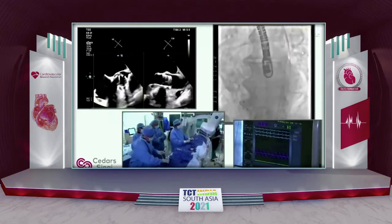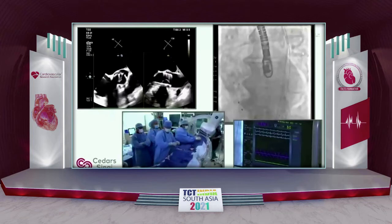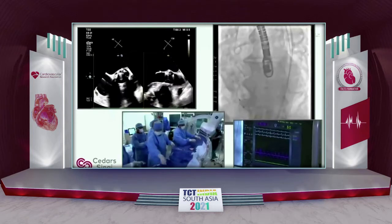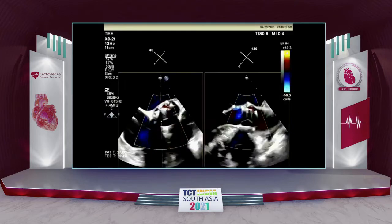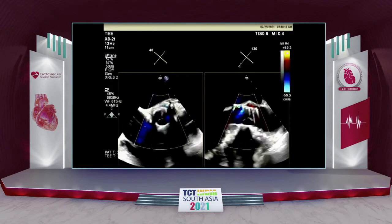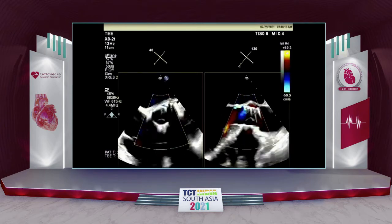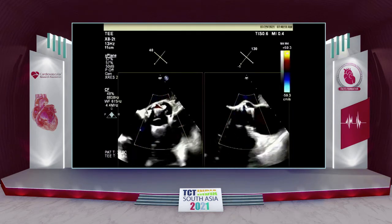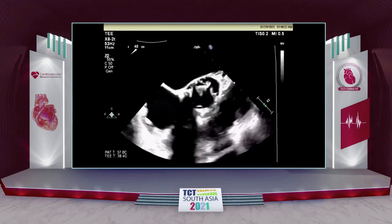Oh, our wire came out, which is okay. Can you show us? The valve definitely looks better expanded. The gap has decreased, and as you could see, the PVL decreased and looks more like trivial now. I think it's trivial. Can I have a J wire, please? Because I think it'll be nice to show the gradient.